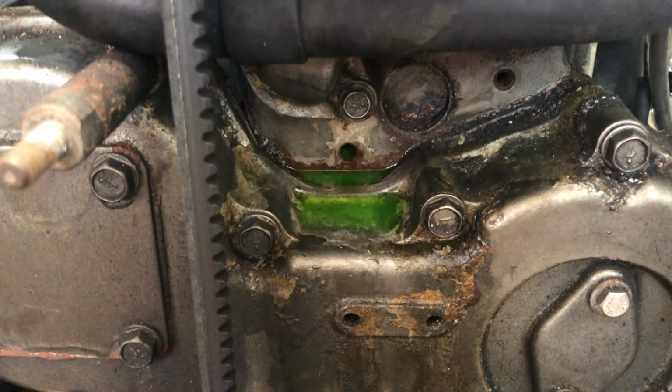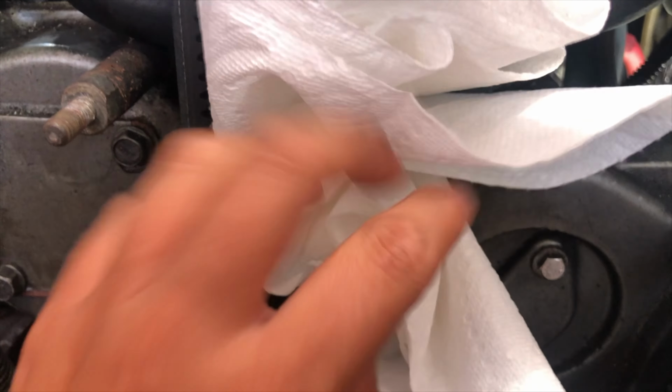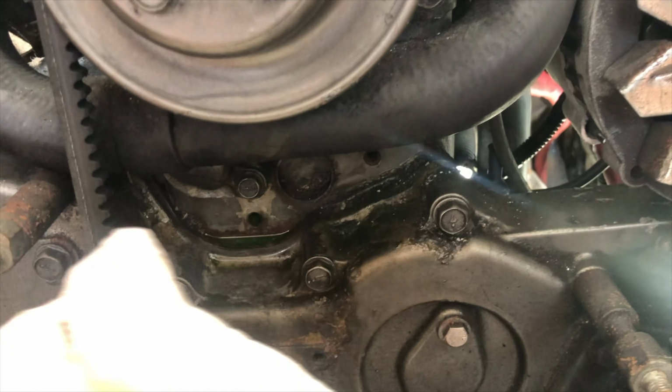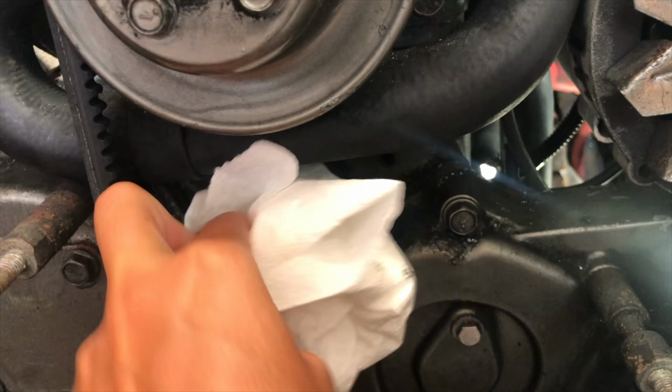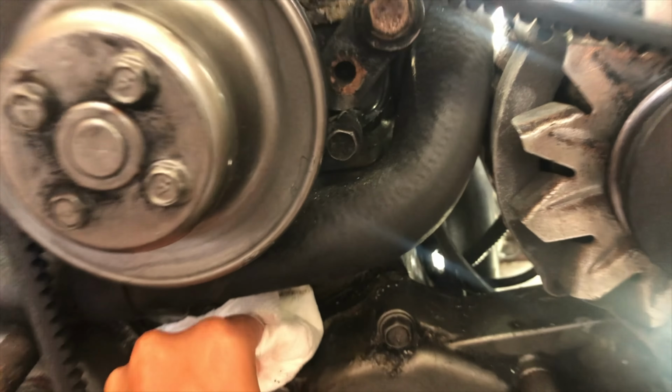So we've been noticing for the last week or so that the coolant has been leaking more than normal. So normally we would only have a little bit and sometimes we wouldn't have any leak at all. But lately, every time we do any sort of trip with the motor on, we notice a ton of coolant.